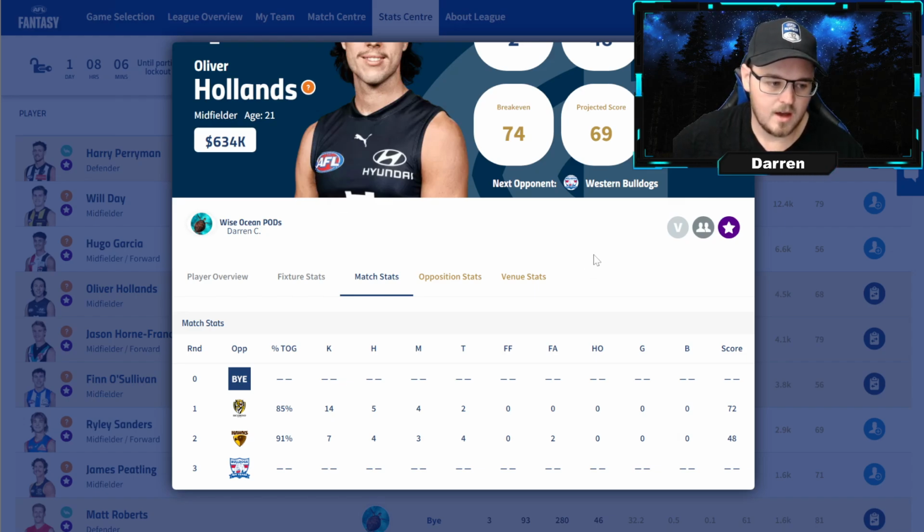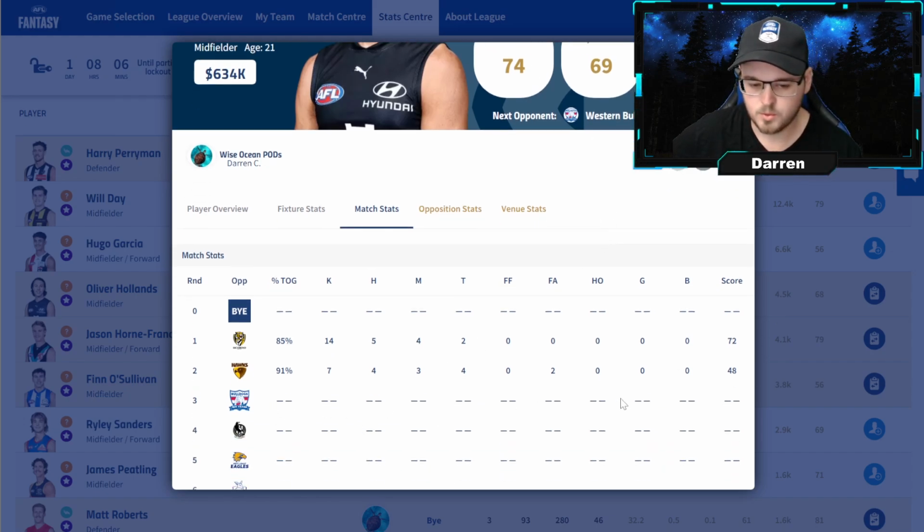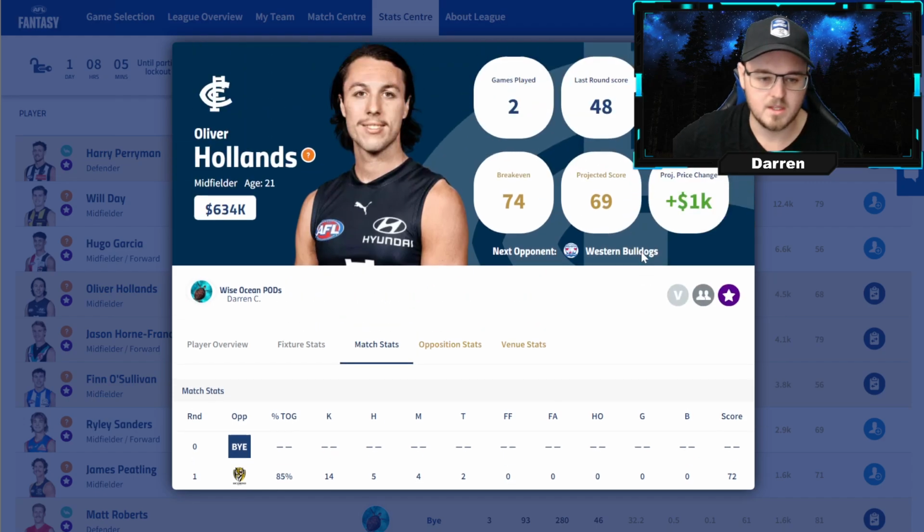So if you're in the world like me where I'm considering holding him this week, I don't think he will drop you too much coin. I'm expecting him to hit close to a 70 this week, playing against Western Bulldogs, a much nicer matchup. I don't think he's going to be playing an accountable role very much at all in this game. I'm thinking about the small forwards of the Bulldogs. I'm thinking Jones, Vandermeer, and McNeil. So I don't know about you, I don't really rate many of them at all, so I don't think they're going to be too much of a worry. So I don't think he's going to be too accountable in that game.